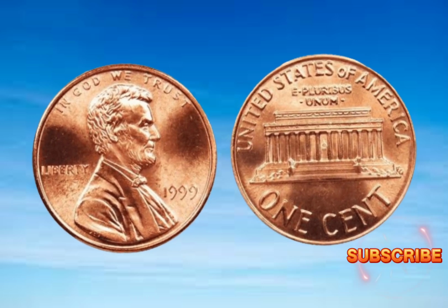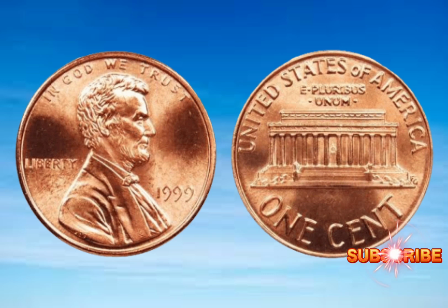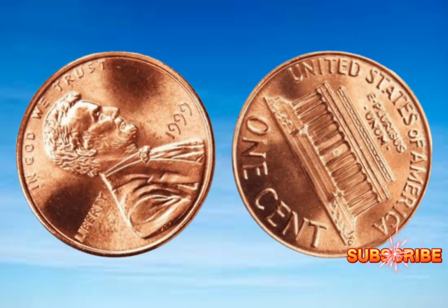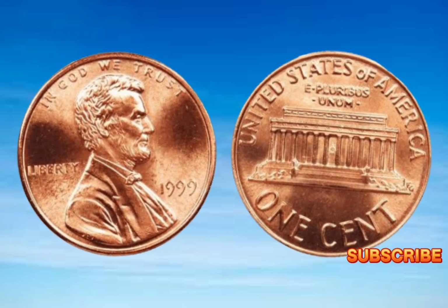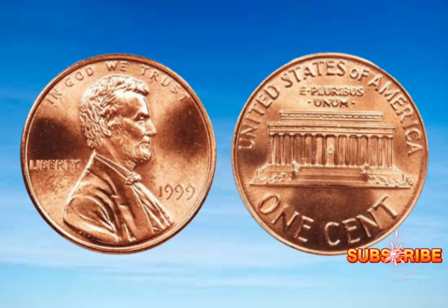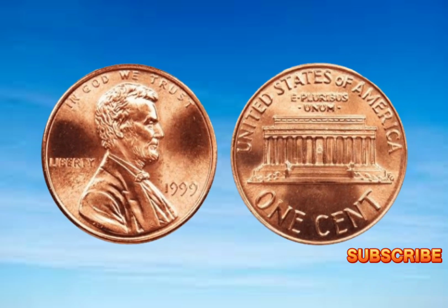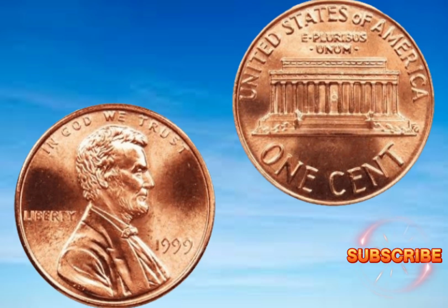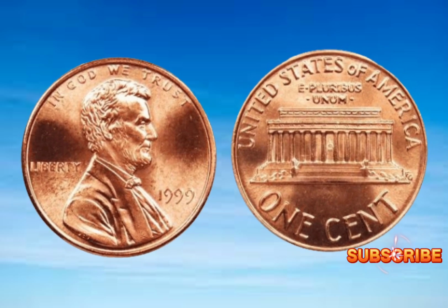However, high-grade wide AM error pennies can fetch hundreds or even thousands of dollars at auction, depending on their condition. The highest recorded auction prices for 1999 Lincoln pennies tend to be in the range of a few $1,000s for error coins in top condition. The 1999 Lincoln 1-cent coin continues the long-standing tradition of honoring Abraham Lincoln on the penny, a design that has been in place for over a century. While the majority of these pennies hold little value beyond their face worth, rare error varieties like the wide AM can be worth significantly more.